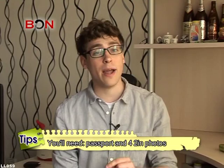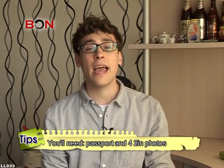First, as you may have guessed, you'll need to take your passport with you. Number two, you'll need 4 2-inch passport-style photos. Now, some clinics will have a camera and a printer on hand to take and quickly print out the passport-style photos for you. But some of them will not, so it's always better to take your own pictures with you when you go.